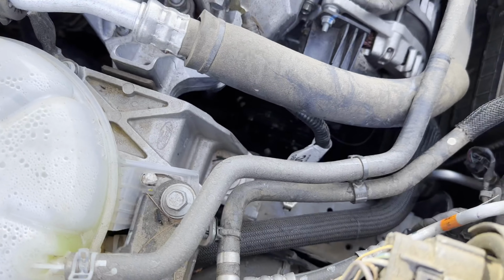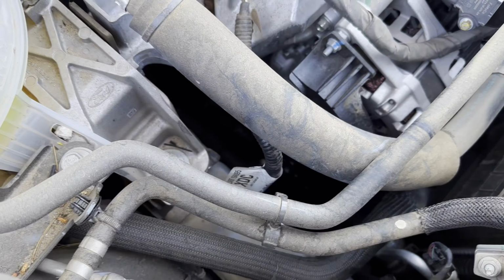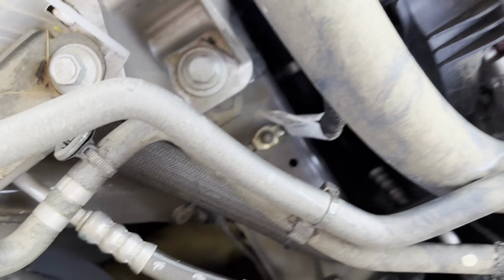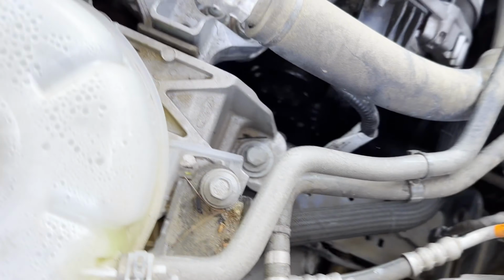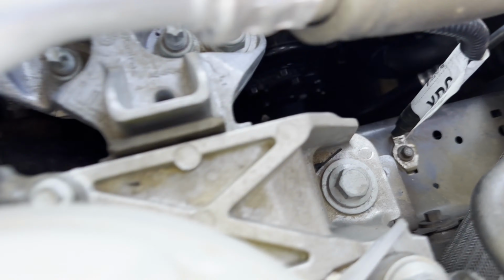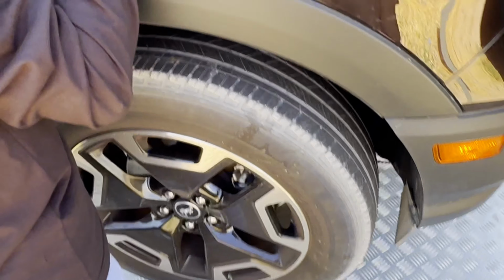Belt issue down there. I don't know if you can see it. You can hear it though. It's making noise because the alternator is not on. The water pump is not spinning. Nothing. I can see it right here. Where's the belt? Good job, Chris. You see right here. You'll see a strip of the belt. The belt ripped. It's wrapped around the back of the water pump or whatever's right there.